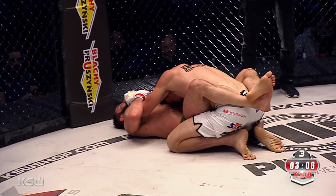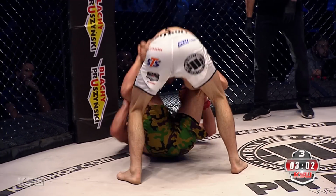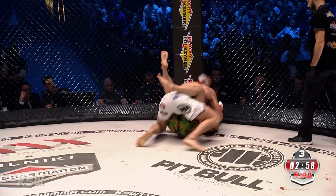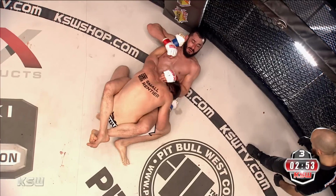We're going to see the same thing that we saw in the last round here. It's nice for Khalidov to attack here, but he's got to use the cage to get back up, in my opinion, because that's, as we saw in the beginning of this round, where he could cause some problems, I think, again, for Scott.